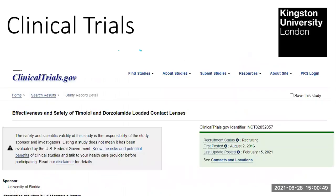Okay, again, as part of where we are, some of these medicated contact lenses, as we said, offer good potential as future drug delivery devices. There are some clinical trials, and some of them have been successful through phase 1. For example, this was a study that started in 2016 through the University of Florida, looking at the effectiveness and safety of timolol and dorzolamide loaded contact lenses for the treatment of glaucoma. The study has not concluded yet, so I think they will finish recruiting and summarizing the data in November this year.